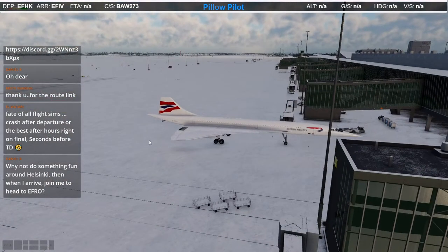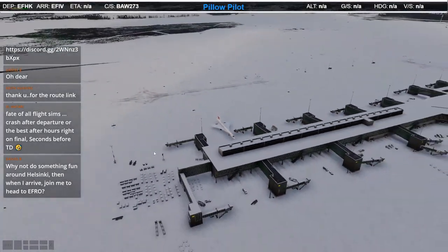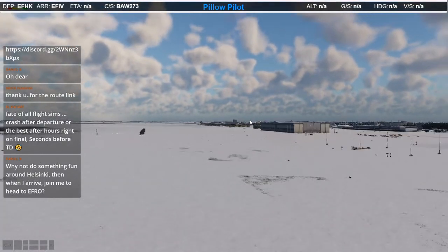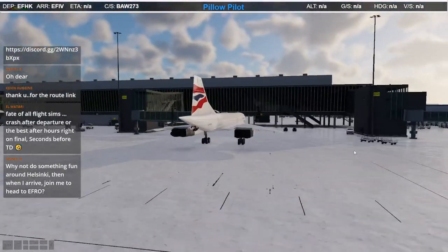This is more of a now playing with Xplane 12. What can we get it to do? Well, how about that, that's quite cool. We can see some taxiways, not very clearly. Let's go with that. That looks quite good fun.